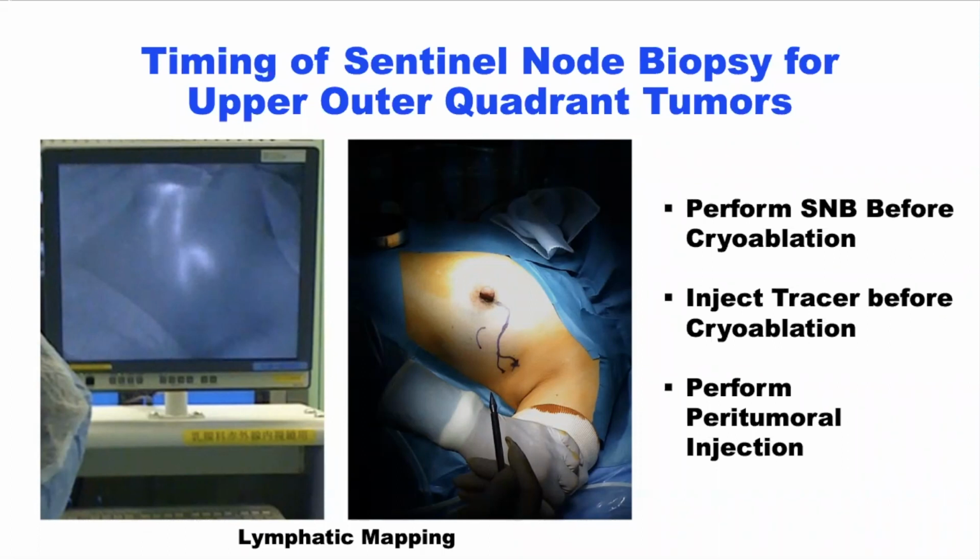Another strategy to improve the odds of success is also to inject some of the tracer solution, the blue dye or radioactive, around the tumor so that it's a little bit closer to getting to the lymph node.